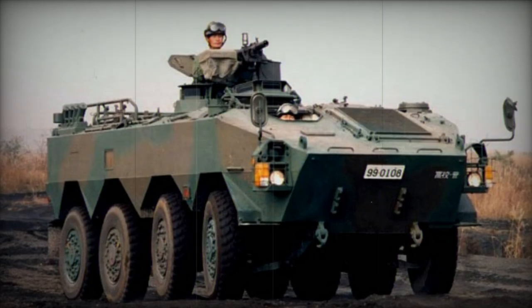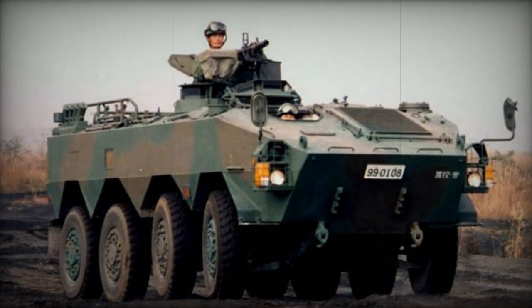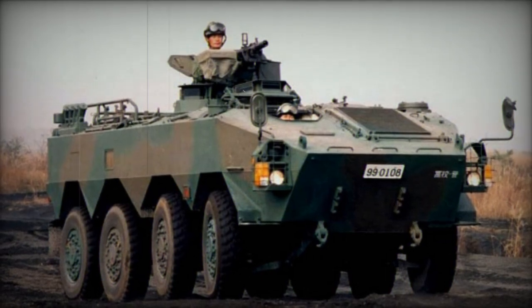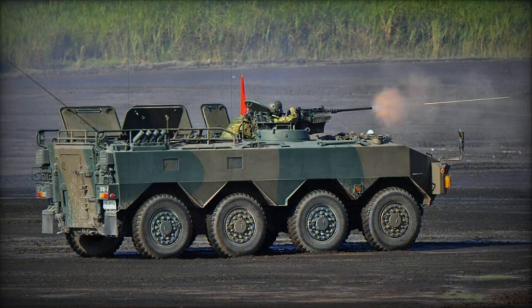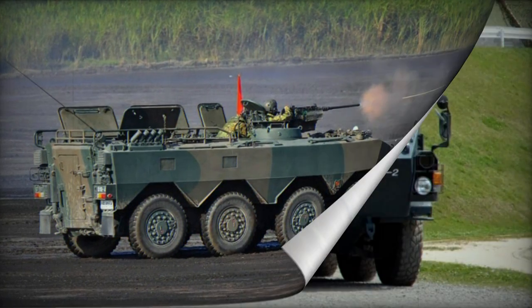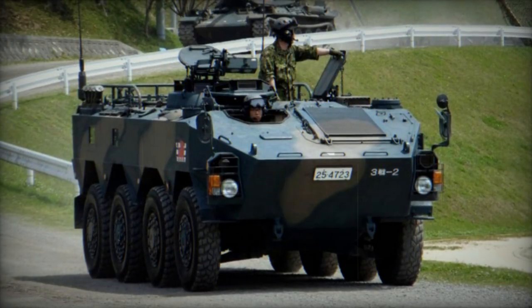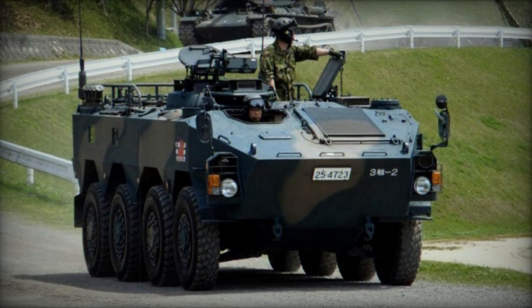The latest armored vehicle manufactured in Japan is the Type 96 wheeled armored personnel carrier. Its production commenced in 1995, and Japan procured 500 units of these APCs, exclusively operated by the country due to its legal restrictions preventing export. As of 2012, Japan had utilized over 340 of these armored vehicles.